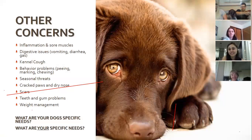And then we'd also like to go over any concerns that you have for you, not just your dogs. I know that this is geared more towards dogs, but we would love to address any health concerns that you have, if anybody can think of any. And if you don't want to say it out loud, that's totally fine too. You can always message us. There should be a little message box on the side somewhere, or send me an email. You'll have my email.